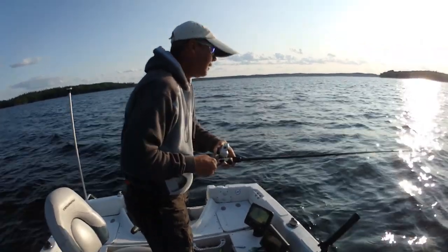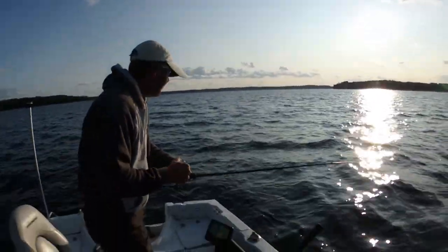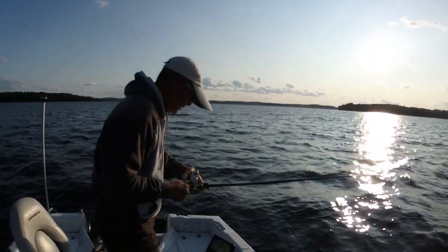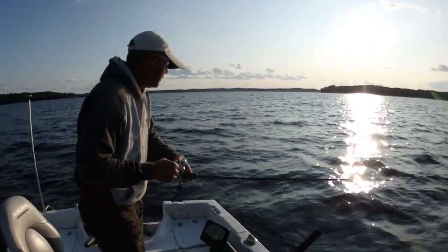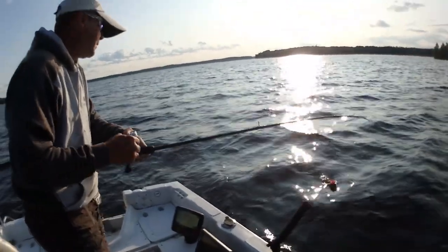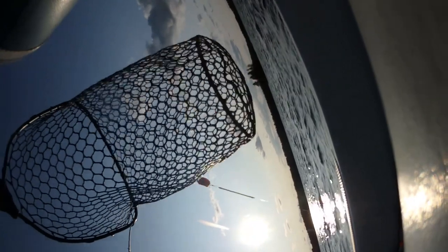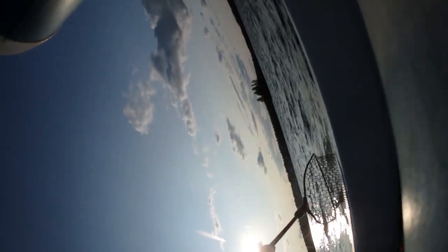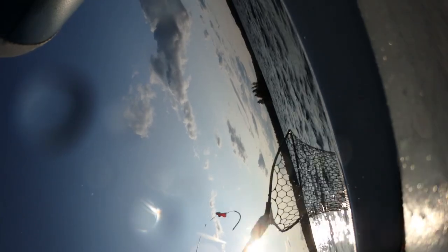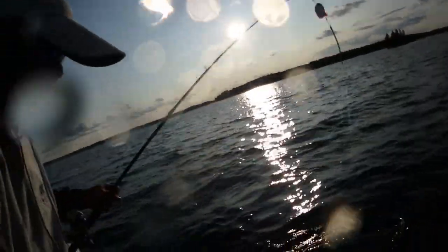See, I told you, letting it out slow makes it really not tangle. Yeah, I love it. We are fishing Potato Island, down deep for the Lakers. Oh, here it is. Popped. Oh, yeah. Oh, God. Oh, yeah, it's a nice one. Get the camera. There's water on it now. That's a nice one, dude.